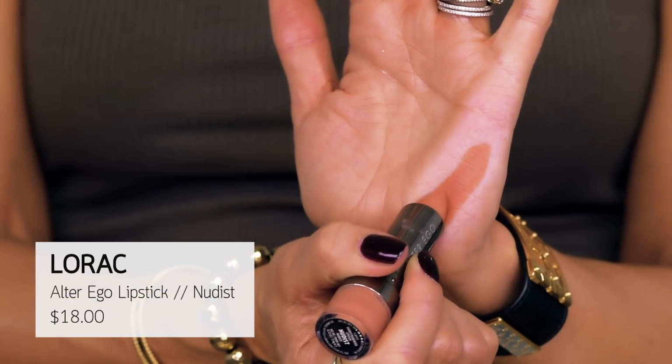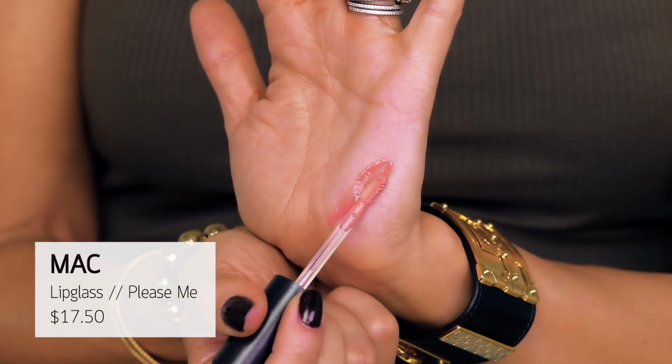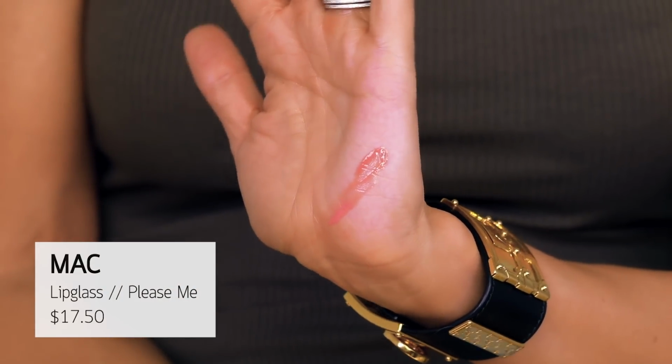Okay, now what we are going to do is take a peachy lipstick. I'm taking Nudist from Lorac. Now I am gonna go out of the tube, but I am not gonna swipe. I'm just gonna go pat, pat, pat, pat, pat. So really there's not a lot of thickness, texture, cream on the lips at all. It's just this very teeny tiny amount. I'm gonna go in with the shade Please Me from MAC. And I'm just gonna fan this more so in the center of the lip. And you can even go back again.